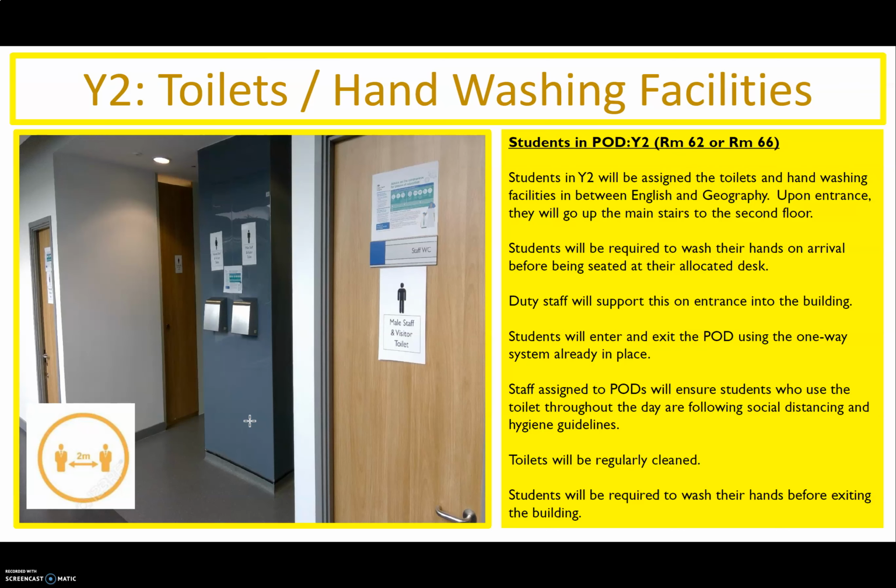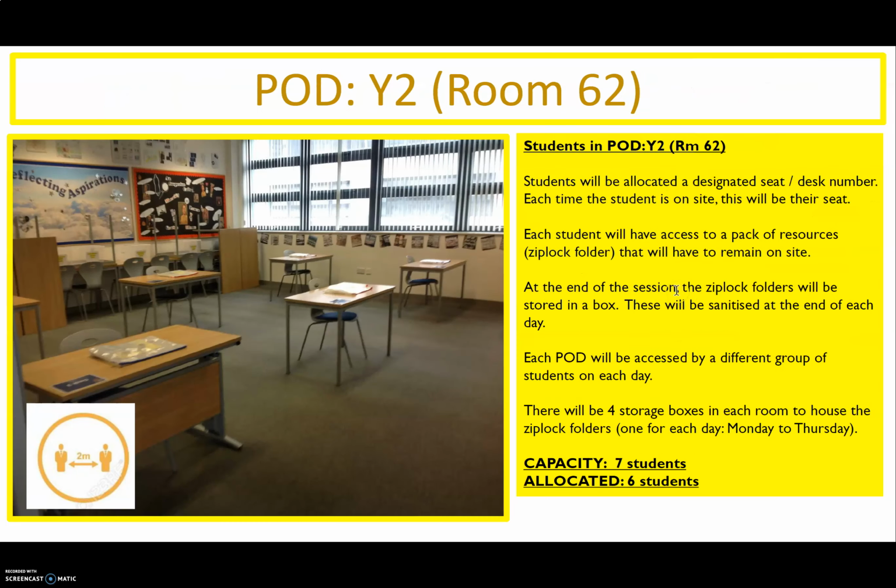If you are in Y2, you will be asked to go up the main stairs to the 2nd floor, and you will be allocated the toilets in between English and geography. Same again, you will go up, wash your hands, and then you will enter one of 2 pods, either room 62 or room 66. Room 62 is one of the English classrooms, so this has the capacity for 7 students. We've allocated 6. Exactly the same setup: desk, folder, boxes at the back for each allocated day of the week.